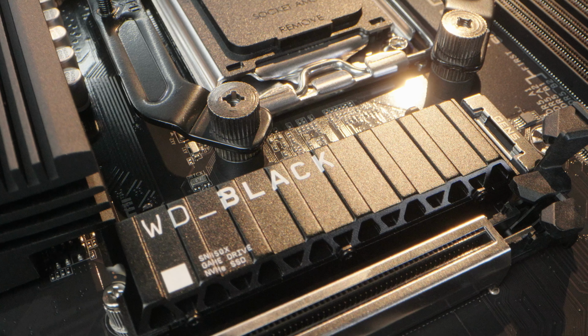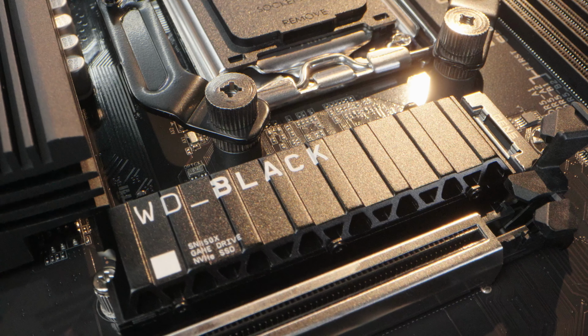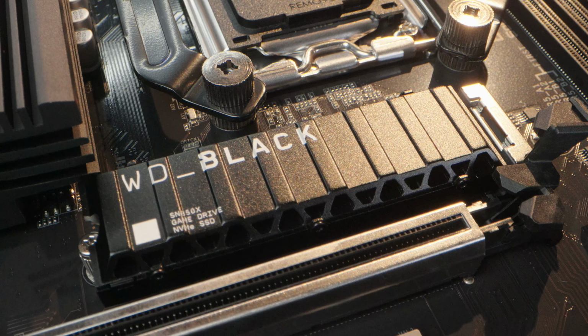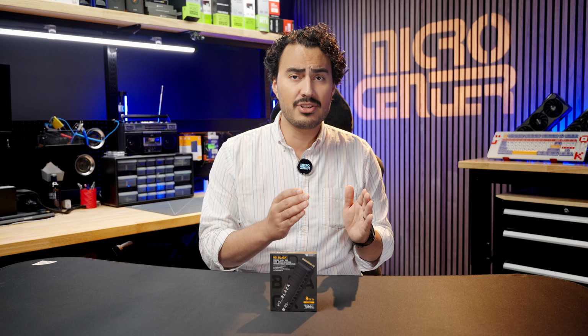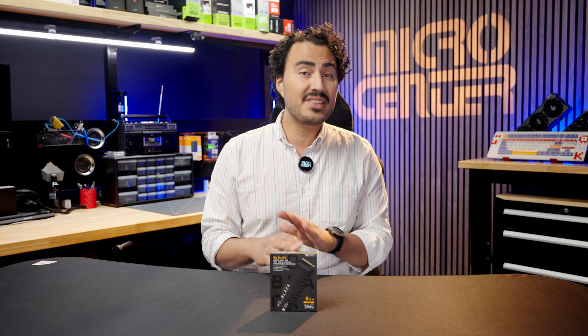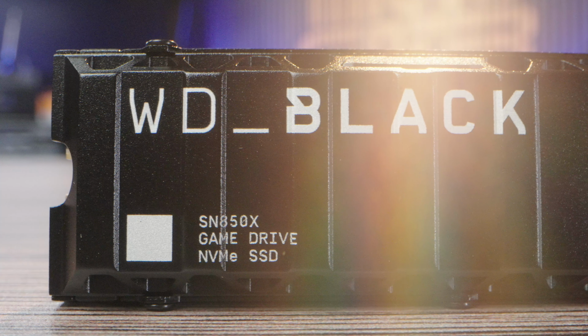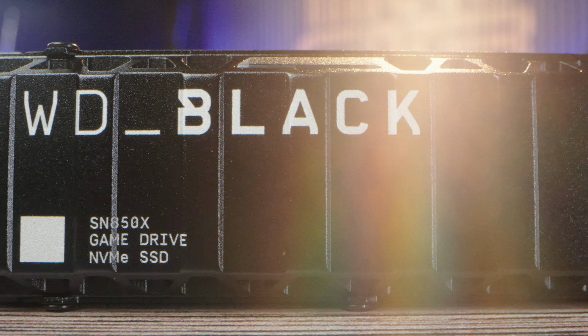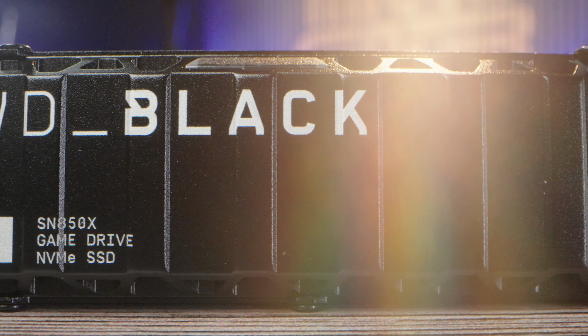With things like DirectStorage, games are getting better optimized for faster drives. So you get next to no loading times, and you get more bandwidth for those higher resolution textures. And remember, this is not just for PC gamers. Console gamers can take advantage of this drive, and it'll fit perfectly in your PS5 or soon-to-be PS5 Pro. The heatsink model will fit into your PS5.